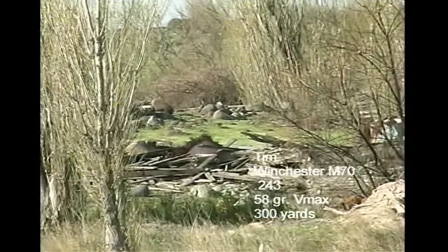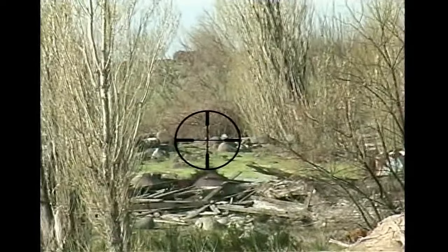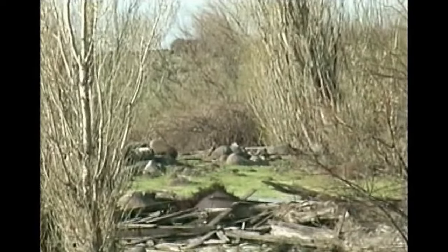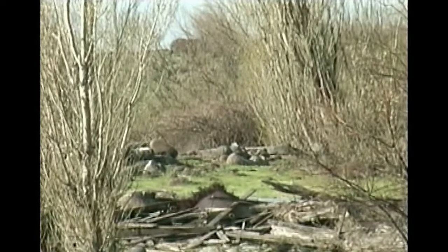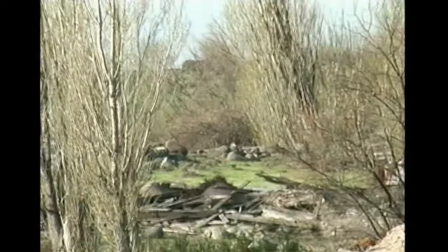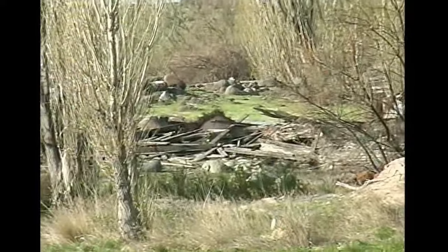Okay, he's going to get launched. 300 yards. Maybe give him a little bit of wind. Oh, yeah. Tossed him dead left. Nice shot. One for one.